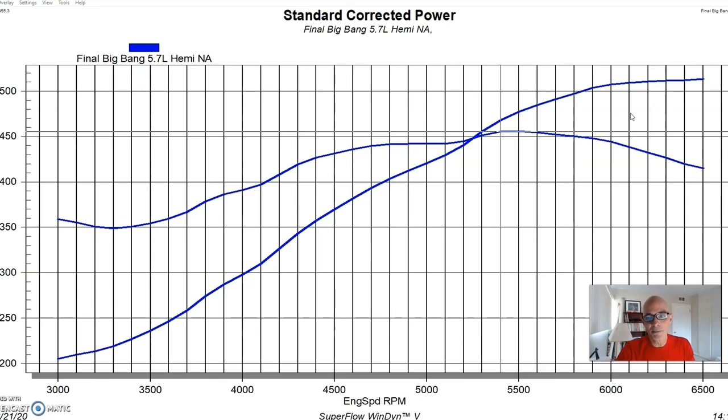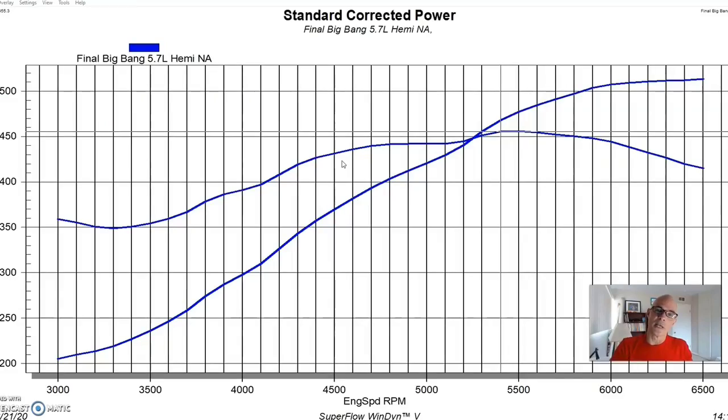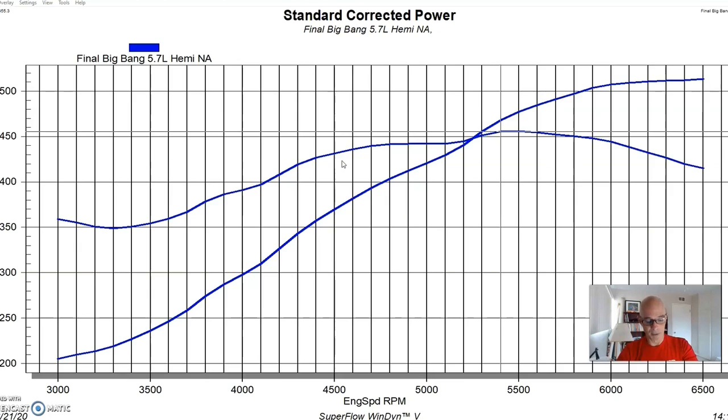So to get this thing to make power, we did the same thing that we do on all the others. We upgraded it. On the short block, we took it apart and added ring gap to it. I put new head gaskets on it and ARP head studs. We also stuck a camshaft in it to help it make power. Back then, there weren't a lot of cams available for it, so I selected an off-the-shelf Comp Cam. It was their 273 cam.